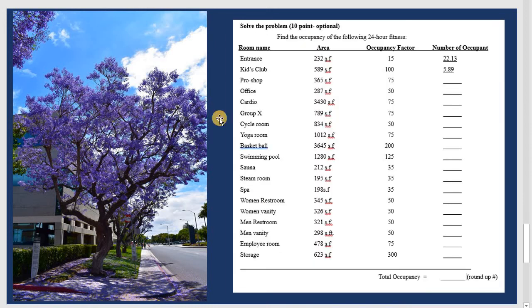Last one. This is optional. I put it in optional. Solve the problem, 10 points. If you're interested, you do it. You get 10 points. If not, you don't need to mind about this one. This is extra, and similar to the last one. Remember last time I gave you 24 fitness. This one is exactly like that, 24 fitness. But I changed the area. The factor I keep the same, but I changed the area.